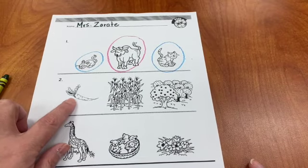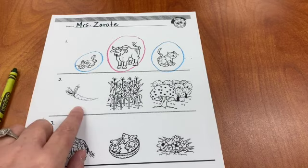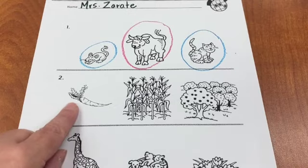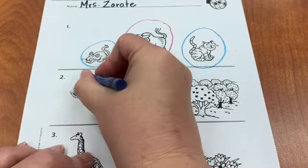Okay. Now let's look at number 2. We're going to be looking at different types of fruits and vegetables. We're going to look and see what's big, small, and tall. All right, we have the carrot. Let's zoom in. Would a carrot be big, small, or tall? What do you think? A carrot is pretty small, isn't it? So let's put a blue circle around the carrot.